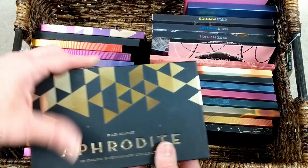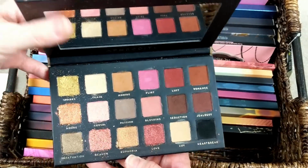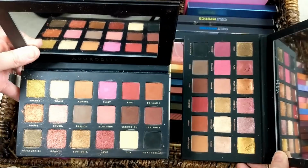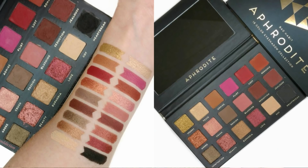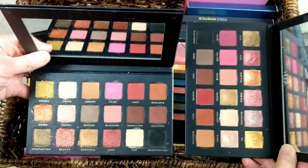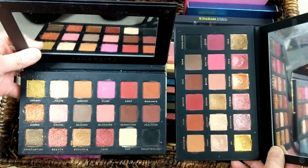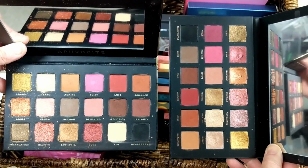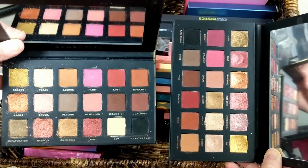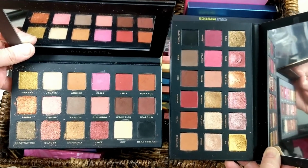I also have the Aphrodite palette from Bad Habit, and this one is a dupe for the Huda Beauty Rose Gold. I don't have them swatched side by side because I just got the Rose Gold recently when it re-released, but they look to be almost identical. The only thing is they did change the Rose Gold a little bit from what it was before, so I don't know that they're exact dupes, but they're going to be really, really close. And again, the Bad Habit formula is amazing.